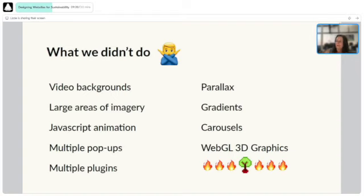A few other design choices: no parallax, no gradients. I'll touch on gradients in a little bit. No carousels. Again, we don't particularly like them in UX anyway. And then WebGL 3D graphics is probably one of the worst offenders, and it's almost like going and torching a forest, really. They use up so much energy, and they have really, really high carbon scores, and they're very popular. All these really cool 3D interactive animation experiences you come across on sites. They just use so much energy and power, and they're not great for accessibility either. So we definitely avoided those.